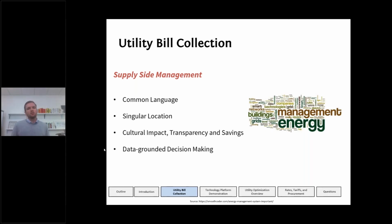The third piece is the cultural impact, transparency, and savings. So these are all 3 different things, but the cultural impact and transparency piece is really lifting up the fact that, hey, if we're going to commit ourselves to measuring our energy data, this is more than just one person, their role at the organization. This is something that we want to permeate the entire team, permeate the entire company, so that everybody has some buy-in and sees a direct tie between their activities and how it's impacting the overall goals and measurement strategies of the organization.